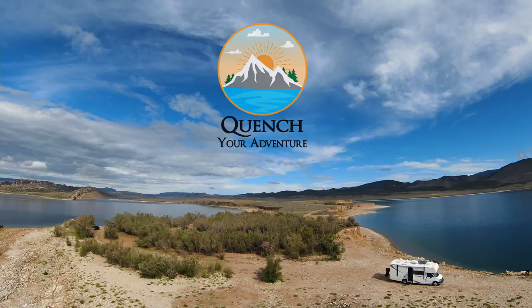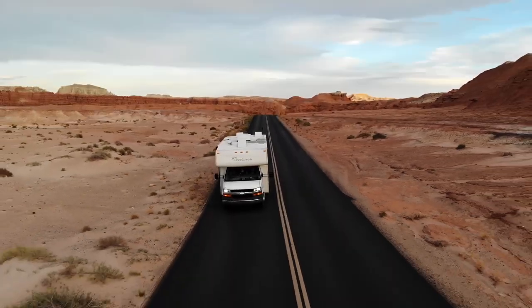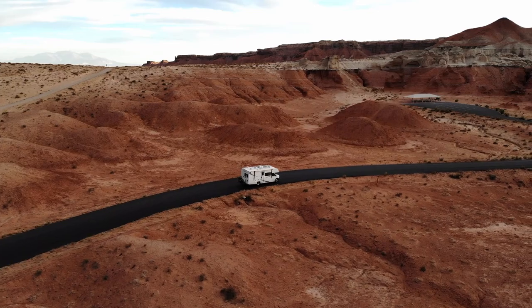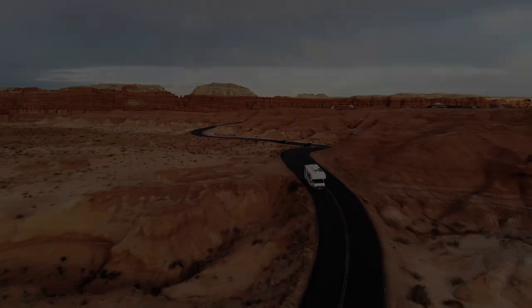This is a bittersweet chapter in our lives because we are selling the RV. Bitter because we've absolutely loved our time with it, but sweet because we're pursuing some other travel dreams. That said, here's our 2007 Coachmen Freelander. This is a Class C motorhome, and it's ready to continue quenching your adventure.